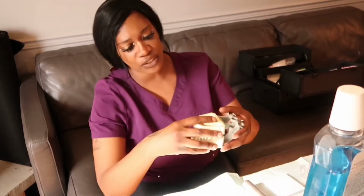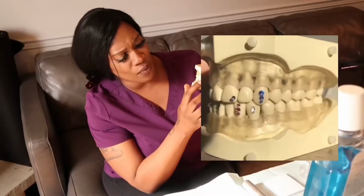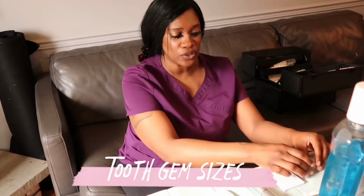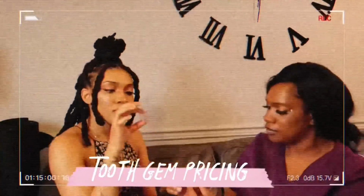So we have this where we put tooth gems and placements, so at least everybody knows how it could be placed on their tooth. And you know, they could choose if they want it this way, that way. They could think of their own ideas of how they want it, and it could be done. During this consultation period, this is when you'll talk about tooth gem sizes, where you'll see these and you can choose your size, tooth gem color, pricing, and placement.